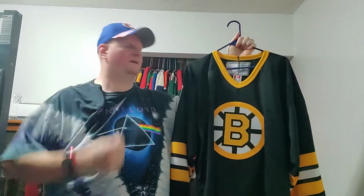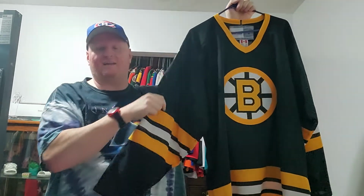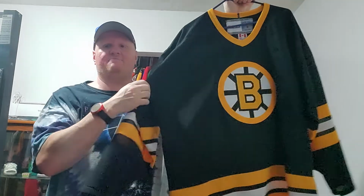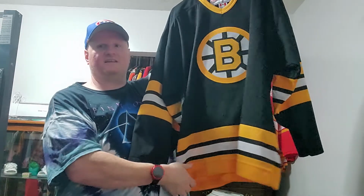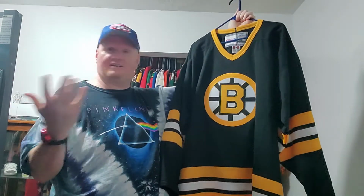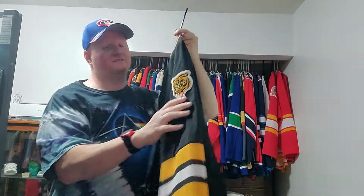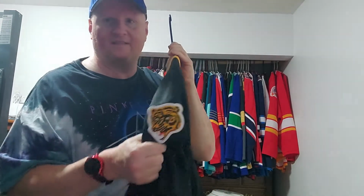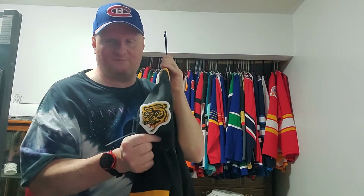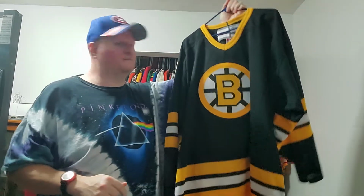Another jersey that I am a big fan of. This is the late 1980s, early 1990s Boston Bruins. This is, again, classic. It's absolutely classic. It's absolutely gorgeous. And of course, this has the bear on the shoulder, or what some people at first thought was a tiger, but that's the bear. Again, a classic look, just an awesome look.